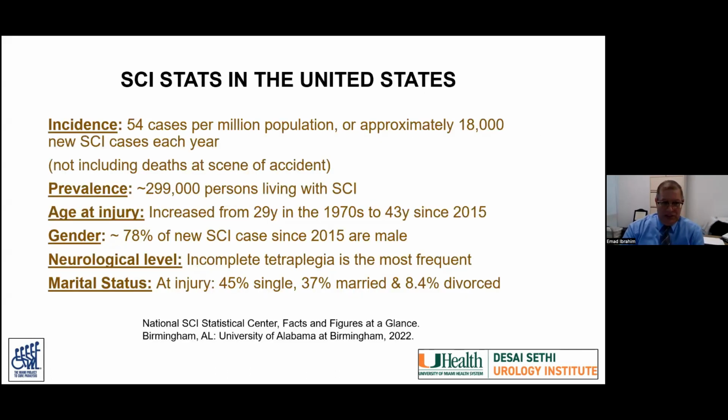So a little bit of statistics. This is in the United States, but it applies in the majority of the world. We have 54 cases per million population, approximately 18,000 new cases each year, and that does not include deaths at the scene of the accident. About 300,000 people live with SCI in the United States.